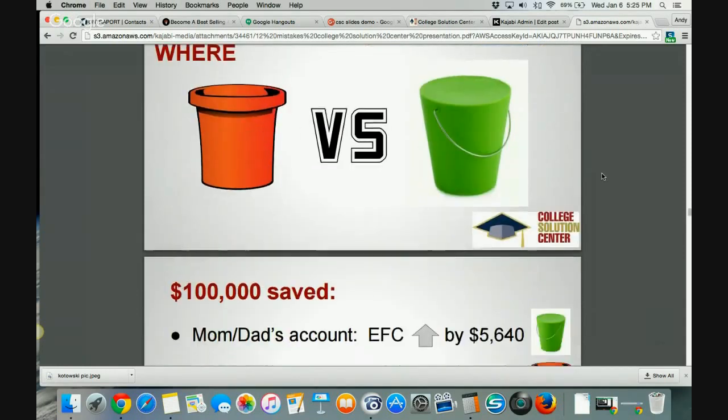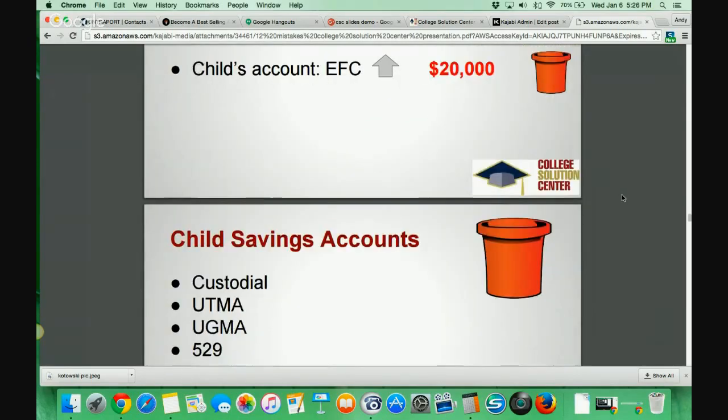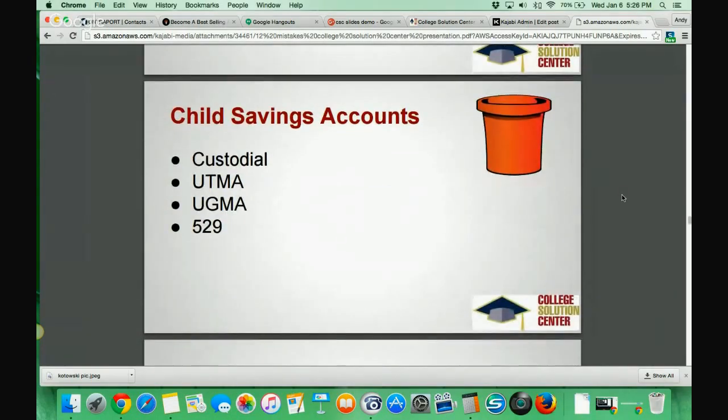Okay. So if you have $100,000 saved in the parent's name, you boost your EFC by $5,600. But that same $100,000 in your child's name, $20,000. That's the difference. That's the bad bucket. So some stuff counts against you much worse than others. Any questions so far? They're going to ask, what about a trust? Or what about a 529 or whatever? So that's why I have the next slide here.